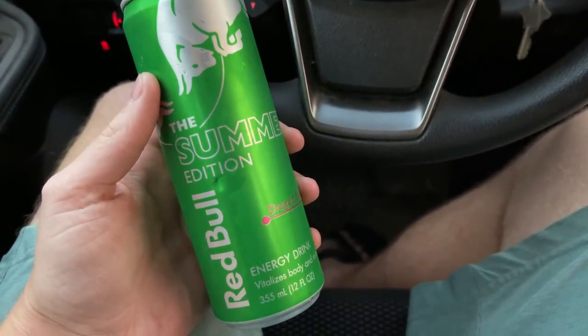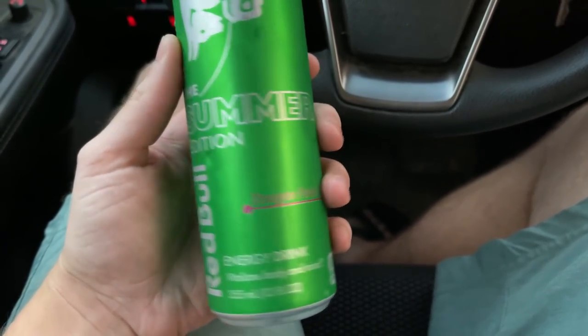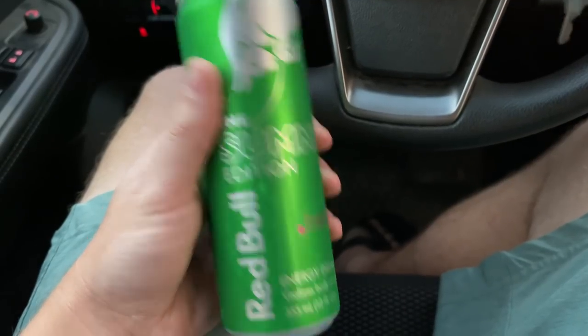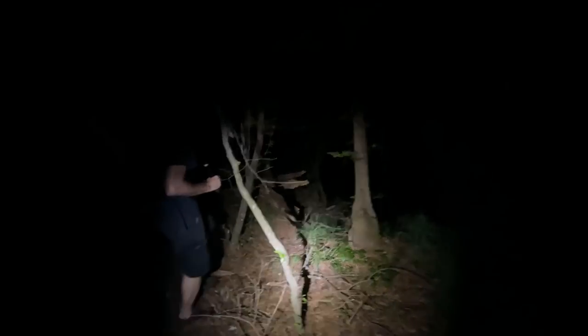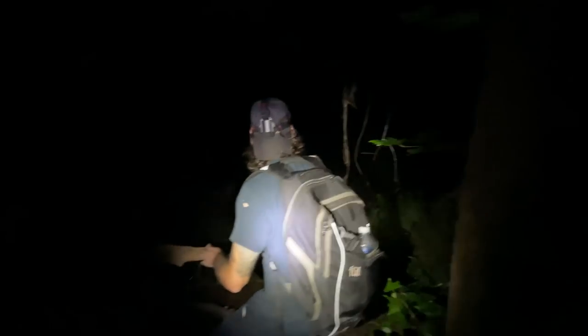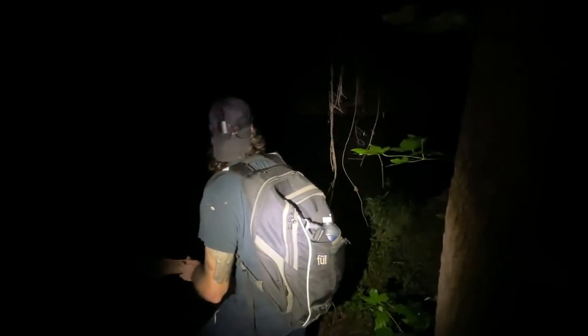All right, guys, we're going full Lube Boy here today because we are about to go walk around in the swamp all night long. What's up, guys? I'm here with Greg, and we're heading down to the creek to shine around and see what we can turn up. So hopefully it's going to be a pretty productive night out here in the swamp, but I will update you guys as things happen.